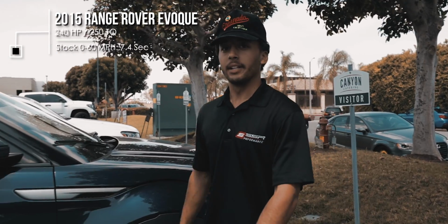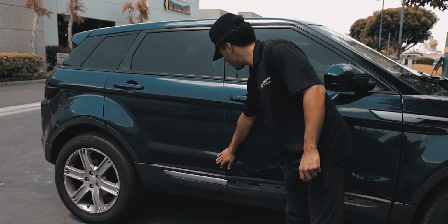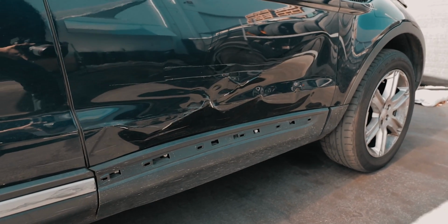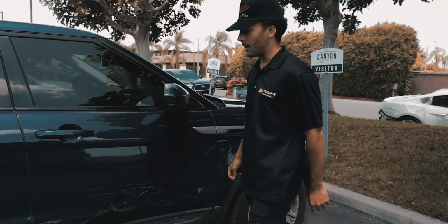This car's in for a little bit of collision repair. We got some damage on this rear door right here. Should be repairable, but we'll see what happens. This front door is definitely going to have to be replaced. You can see that the damage goes deep enough to hit the intrusion beam. And once you hit that intrusion beam, there's really no fixing that door.